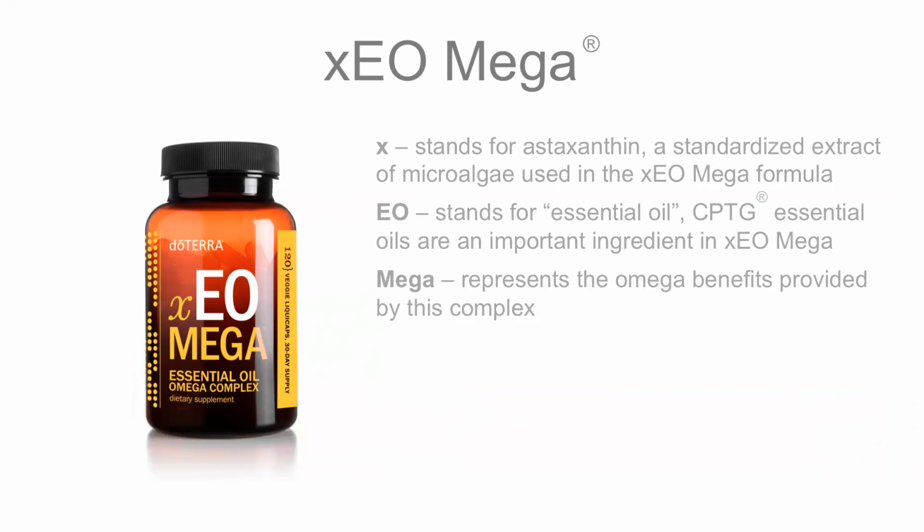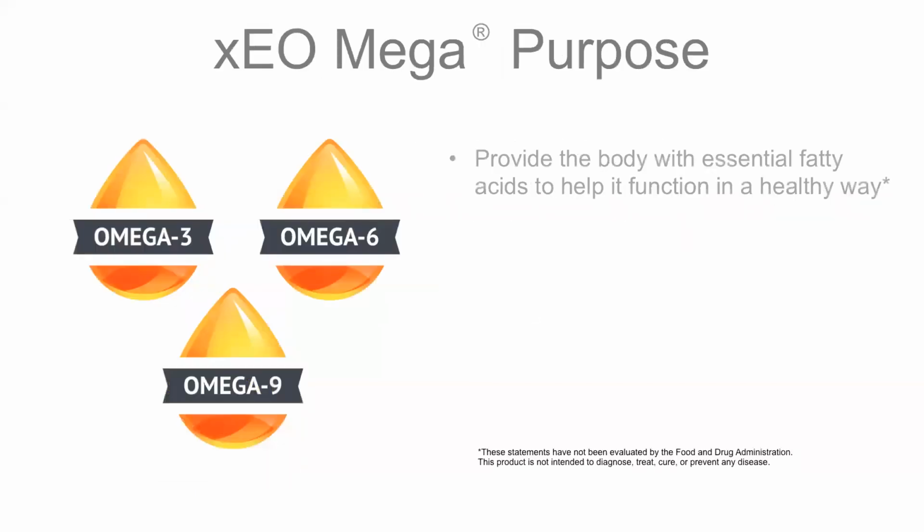Think of how healthy that sunscreen is for that microalgae. It's like protecting the inside of our body from damage. The EO stands for the essential oils that are part of this blend, which serve a really important purpose. And then the mega represents the omega benefits that are provided by this complex. So when you're talking about omegas, a lot of people have heard we need to take omegas, it's good for our diet. And they are.